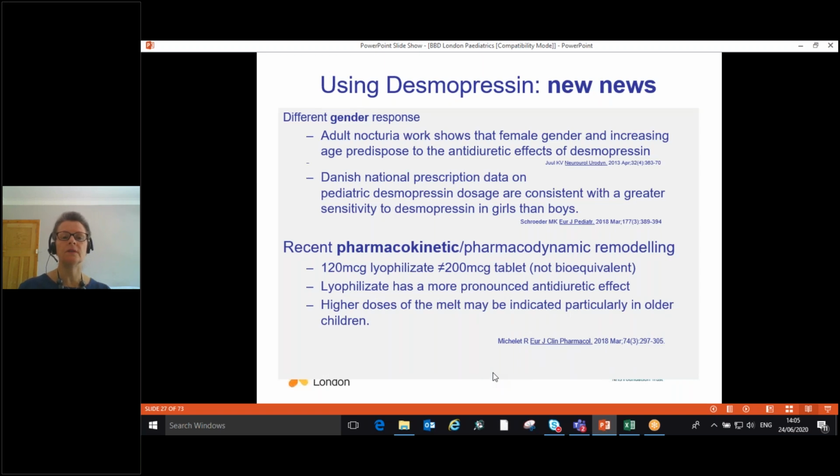More recently, it's been shown that there's a gender difference with desmopressin response. Females respond better than males. And pharmacokinetically, we might be underdosing on the melt.